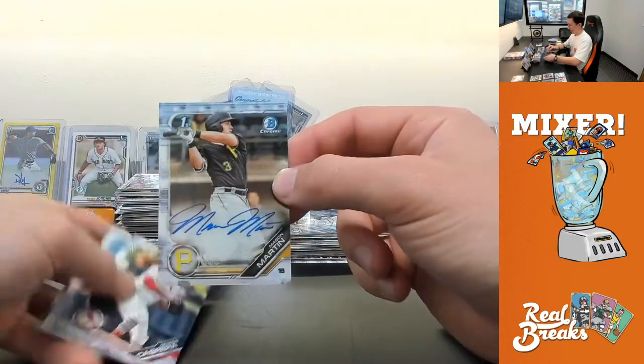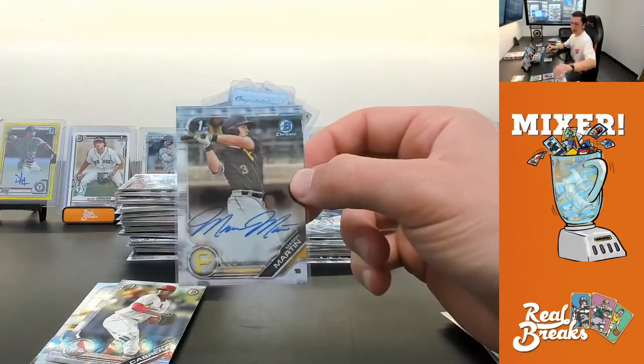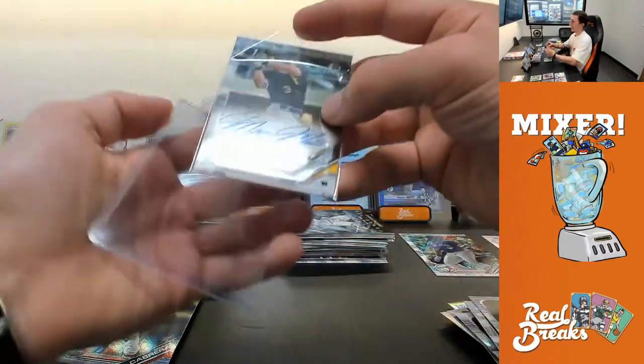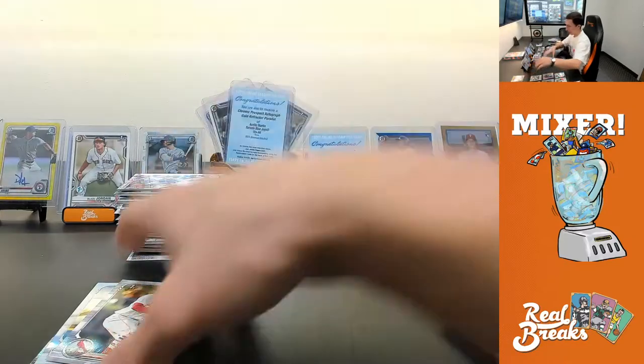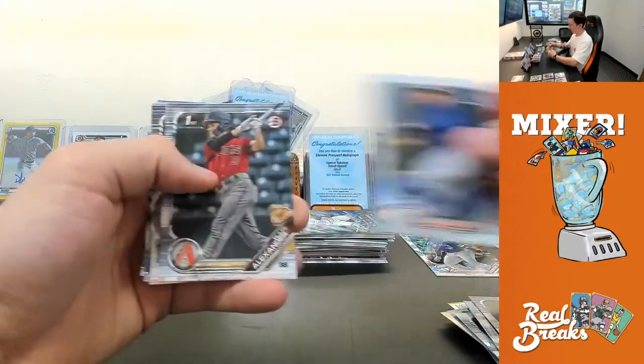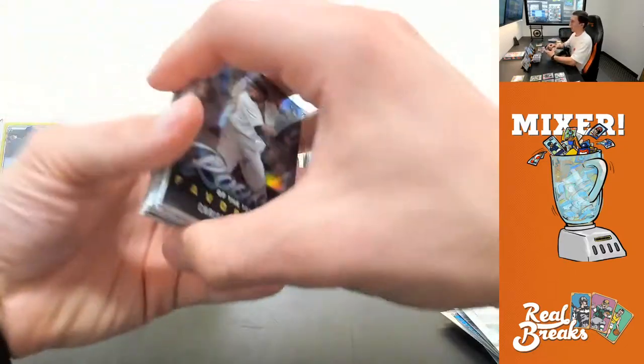And our auto is Mason Martin, first Bowman Inc., Pittsburgh Pirates. That's not Wander. Pirates going to Cameron Bourne. There you go, Cameron. And now the chase for color is on through the rest of the box.